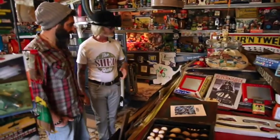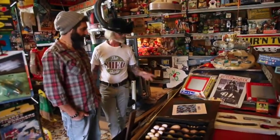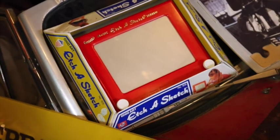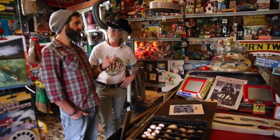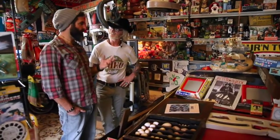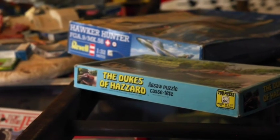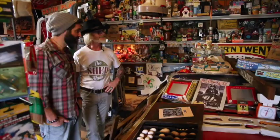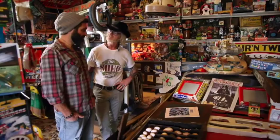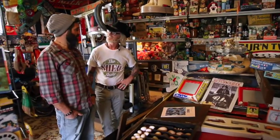Russ, you certainly do like collecting the old board games and what have you, the Etch-a-Sketch. Yeah, mate, I love the graphics on them and the artwork, especially if they've got something that you remember from when you were a child. Like we've got the old Dukes of Hazzard there, we've got Skippy up on the wall. You did have another Skippy. I did, I told you I had another Skippy there, mate. The Skippy board game, an Etch-a-Sketch in the box. I couldn't get that one out of the op shop quick enough, mate.